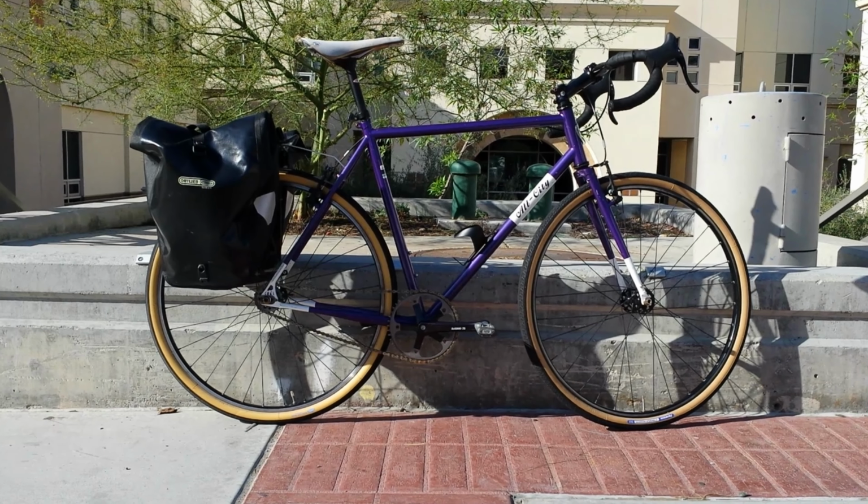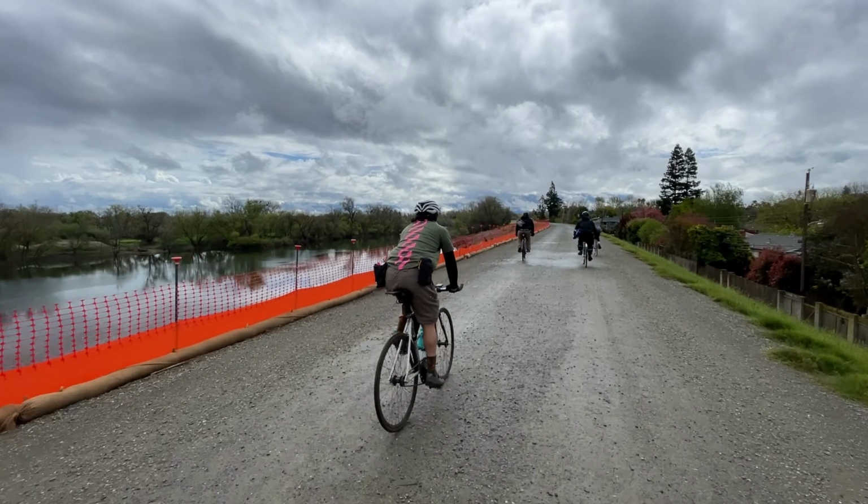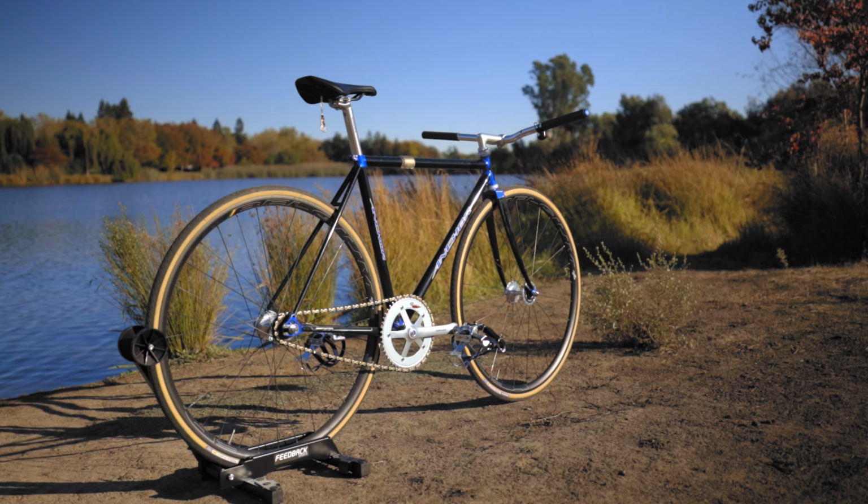And compared to racks and panniers and baskets, the fanny pack is accessible to everybody that rides a bike, because I'm assuming that everybody that rides a bike has a hip. And not every bike has mounts for racks. Not everybody wants to use panniers, especially us fixed gear riders. We tend to like our bikes super clean with the least amount of accessories possible.